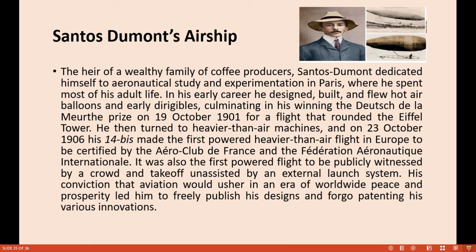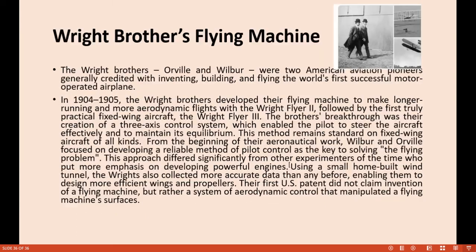His conviction that aviation would usher in an era of worldwide peace and prosperity led him to freely publish his designs and forgo patenting his various innovations.